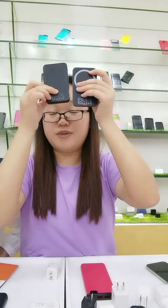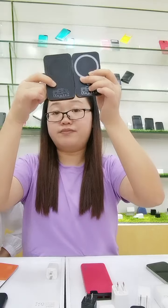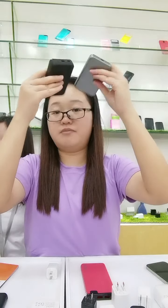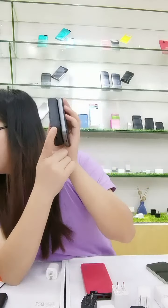Okay. And it has a bigger size family line. This one is 5,000 milliampere battery capacity. This one is 10,000 milliampere. Same look, but it's a bit thicker because this one is 10,000. It uses one piece battery. This has two pieces battery here.